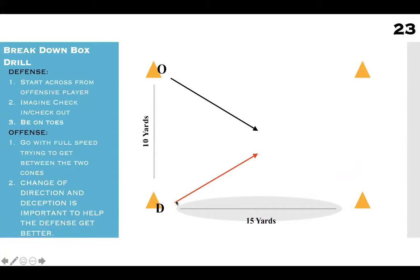And they're trying to beat the defensive players coming up and try to get by them. You can go this way, you can go that way, you can try a spin move, you can try anything. Defense, your job is to not let them cross those cones. Try to keep them inside that box for as long as possible. I'd say about maybe 10 seconds max.